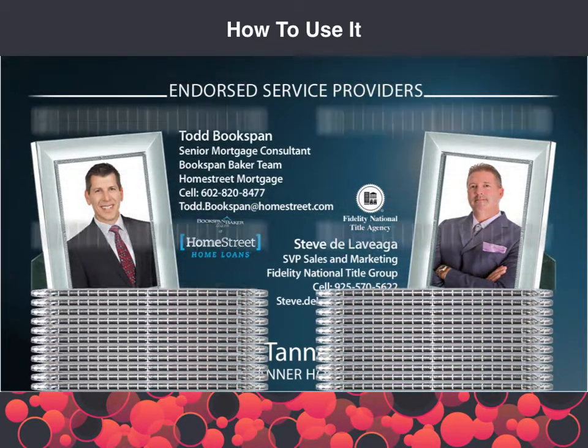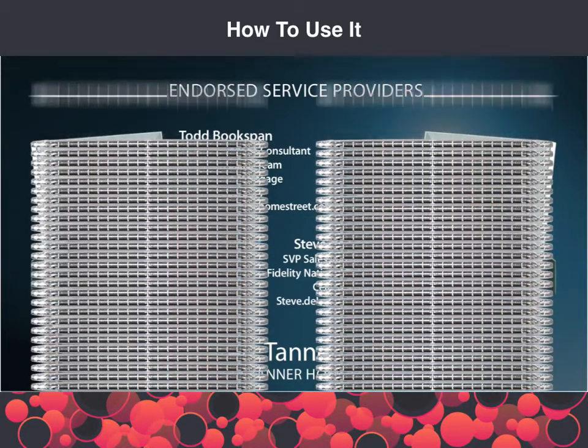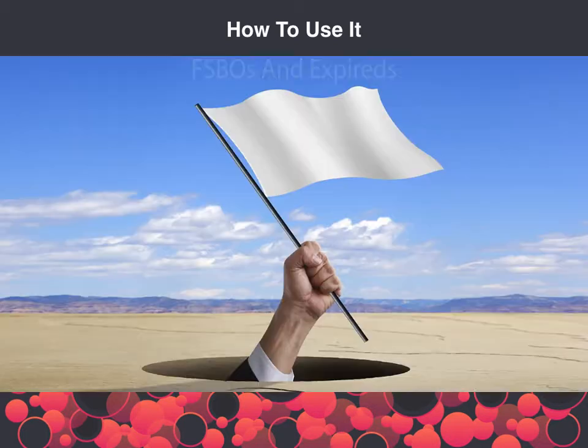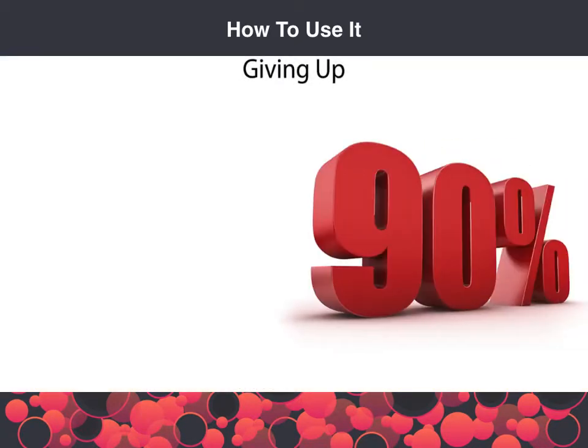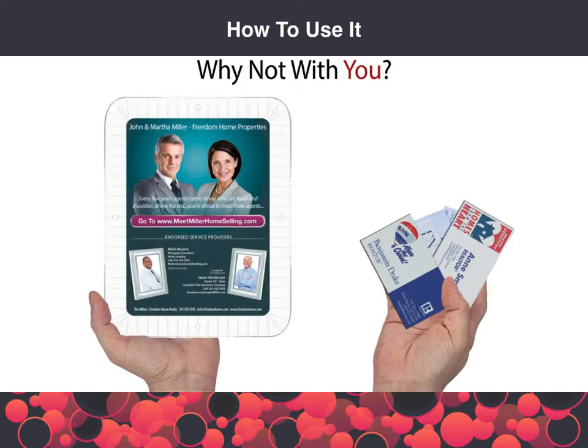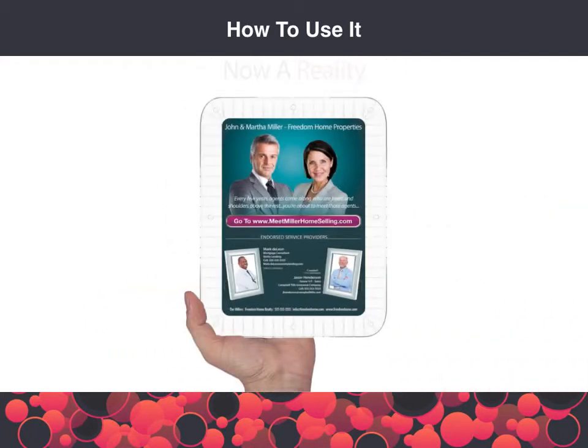You'll want to keep them stocked with your multimedia business cards. Many times people contact a lender before they ever start shopping for a home. With FSBOs and expireds, aren't these the only two groups that have already said up front, we want to sell? Do you realize 90% of FSBOs end up giving up, throwing in the white towel, and coming back and listing with an agent? And my question, why not with you? Well, with your multimedia business card, that is now a reality.